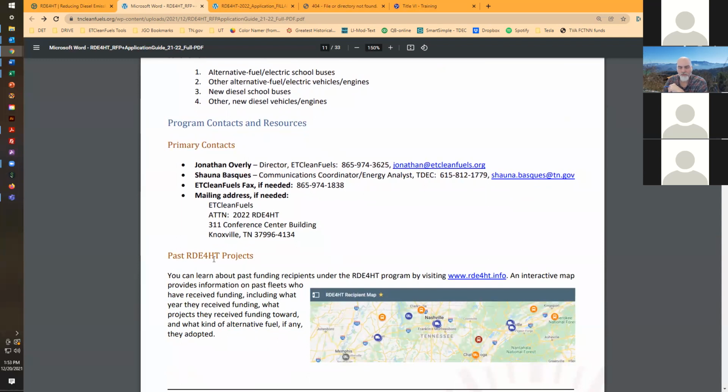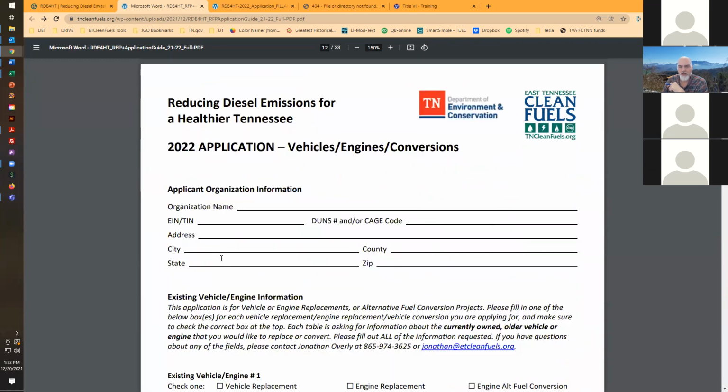Contact information for us is there now in the application. I'm not sure we asked for DUNS or CAGE codes before. If any of you all need help finding these, please contact me. I can help you do so. I'm probably going to need an EIN, the employer identification number, other than the organization's name, to do a lookup on that, but we can help with that.